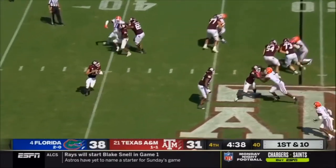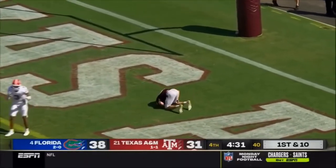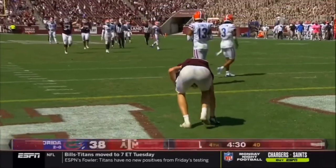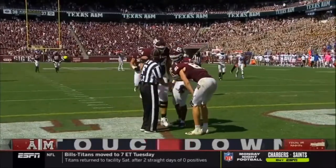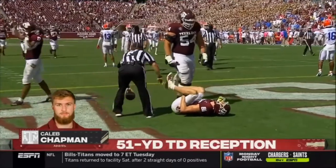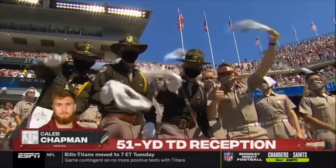Play action here for Mond, moving to his right, looking deep, got a receiver. It's caught! Chapman, touchdown! Chapman shaking off on a ball that looked like it might get intercepted, but Chapman ripped it away from the defender.